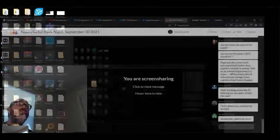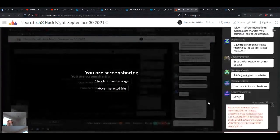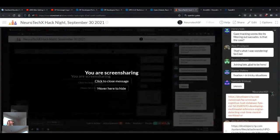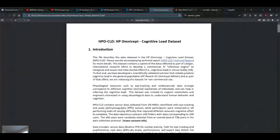And one of the things I'm really excited about is HP has decided to publish a data set of 100 people that they collected a bunch of data on and did cognitive load assessments. First off, this is new to me. I've never heard of this data set, and I thought this was amazing. So let me put some of these links into chat. Here we go. And here's a PDF of the abstract. Yeah, I was so excited. They have the experiment. I can't wait to.